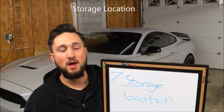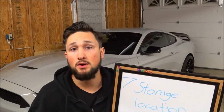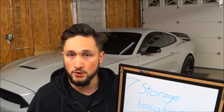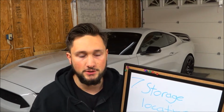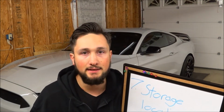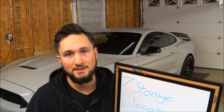Guys, number 7 is the storage location. If you have a home detached garage, that's perfect. But if you don't have a garage or something to put your car in, I would go ahead and look at a storage facility. Make sure that the storage facility is climate controlled and has moisture prevention, like dehumidifiers that keep the moisture at a certain level. Make sure that all these things are in line. That's the best place to put your car. Your baby, you want it in the best storage place possible.